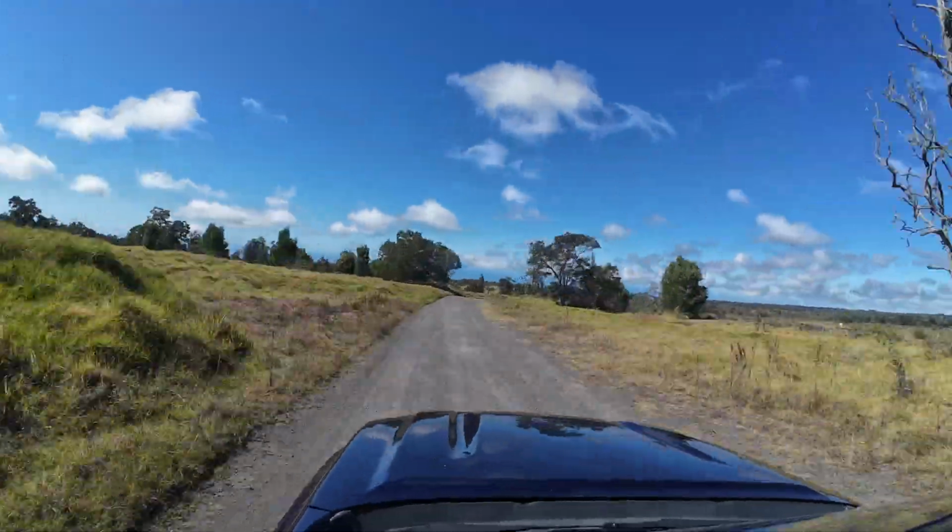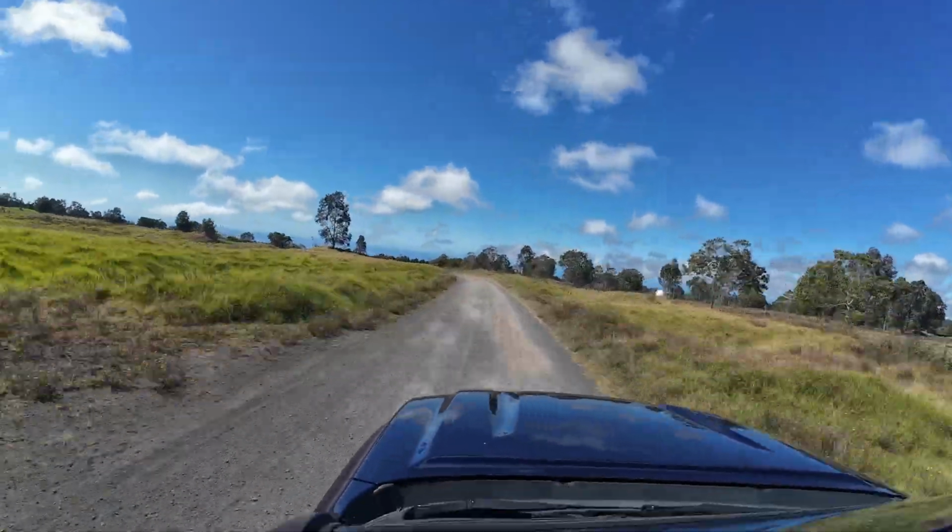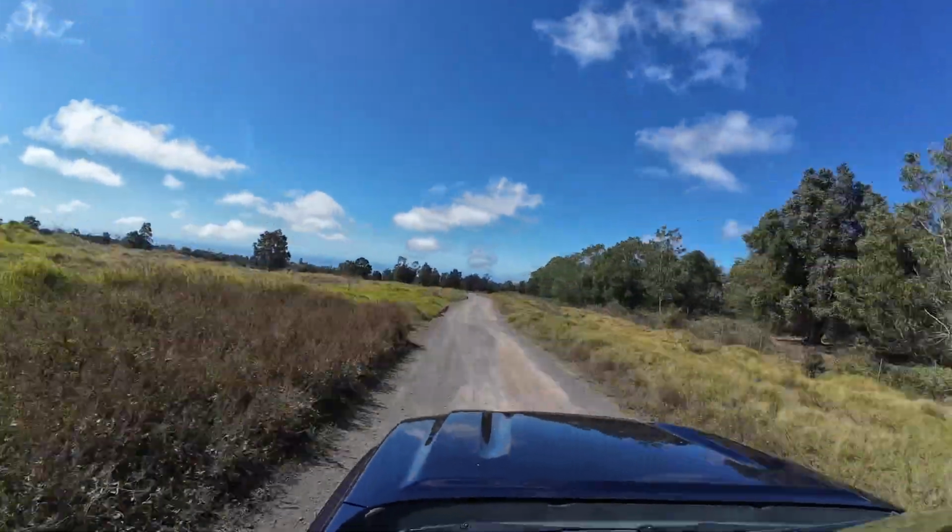The property is accessed via a gated, paved, and graveled road, ensuring privacy and seclusion amid the beauty of South Kona.